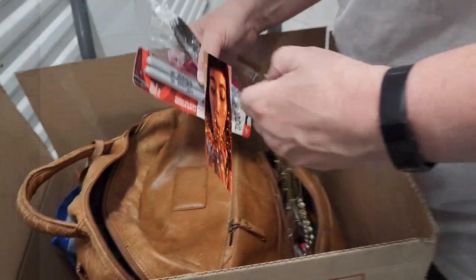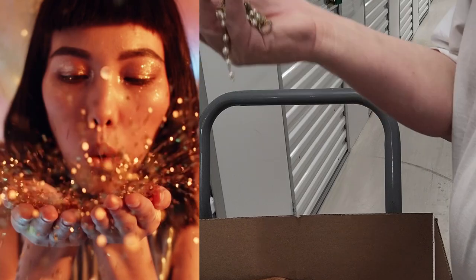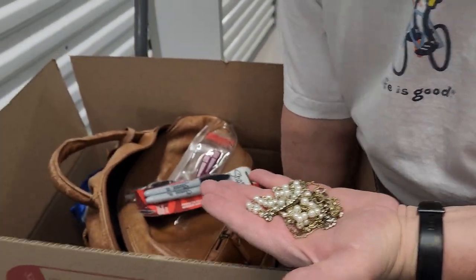Sharpies in the package. Did we finally find some jewelry? I don't know. Boy, it'd be nice if we actually had some gold, although we've done well.